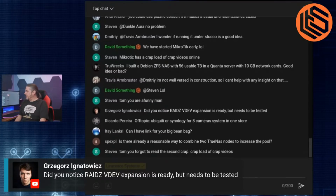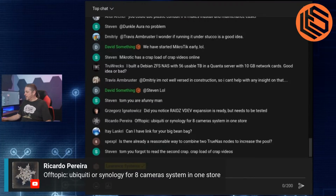Yeah, RAID-Z VDev expansion is ready but needs to be tested. Yes. Ubiquity or Synology for 8 cameras? If you can even find the Ubiquity cameras, a lot of those are on back order.